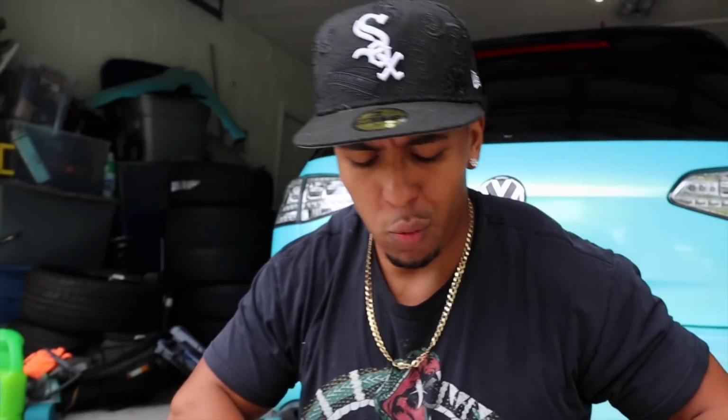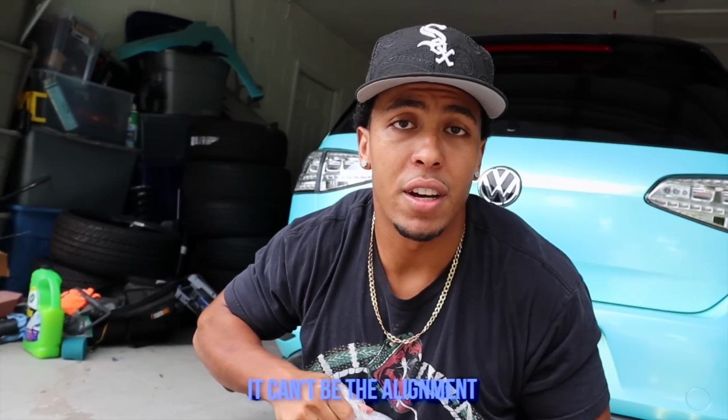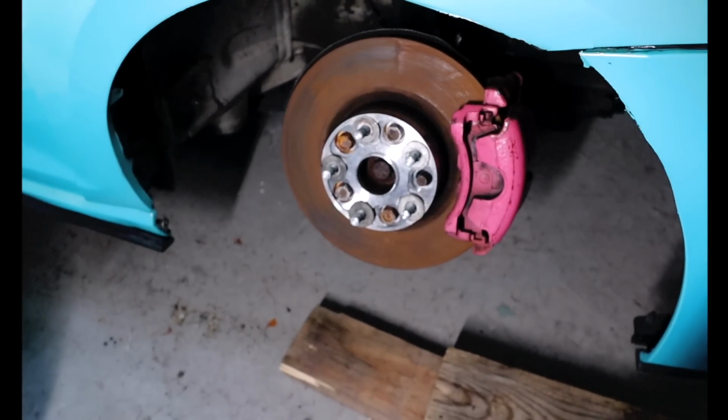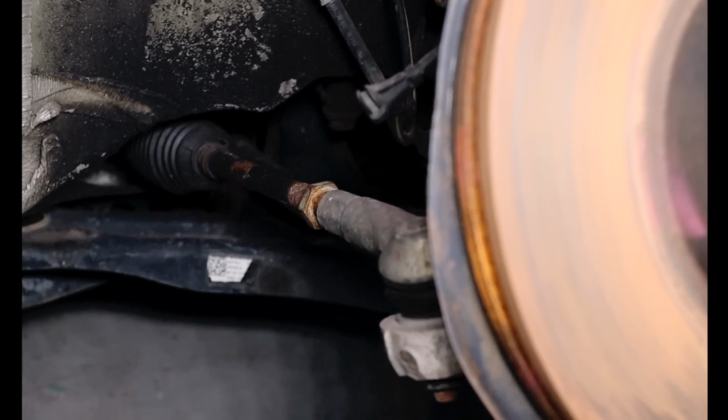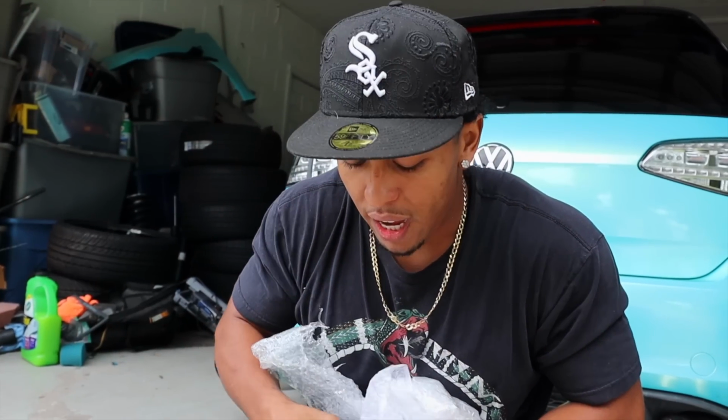For the tires to be wearing as bad as they are, it can't be the alignment. I was like, you know what? Before we go down and tilt, this is the final thing we're doing. We're going to replace the rotors, the brake pads, tie rods, because they're all seized. I'm going to show you guys some B-roll of that so you guys can see how bad they actually look. It looks disgusting, all right? It looks terrible.